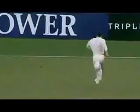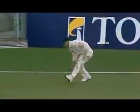That could go away to the boundary for four. It's running away towards the rope. It's going to get there. Desperate stuff. Oh, what an effort. What an incredible effort down there. Did he touch the rope?